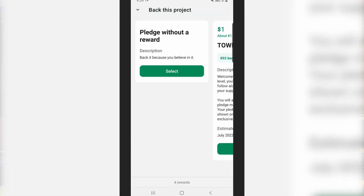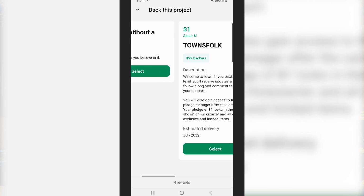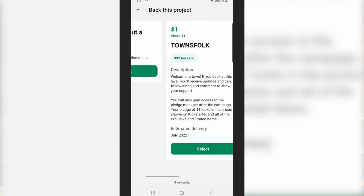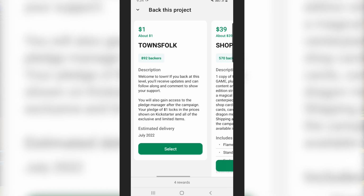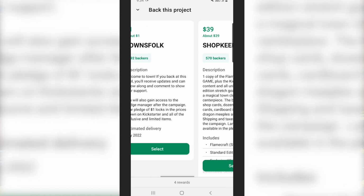So I'm going to go to the back of this product, and it gives you different levels you can buy at. You can pledge without a reward, or you can pledge $1, which is a lot of times just a way of saying thank you, or you might have access to things later on.